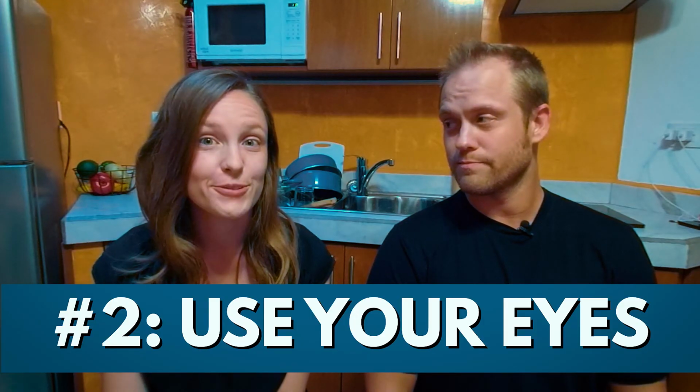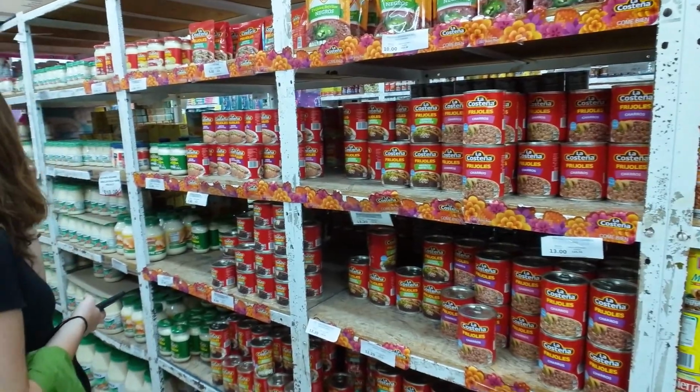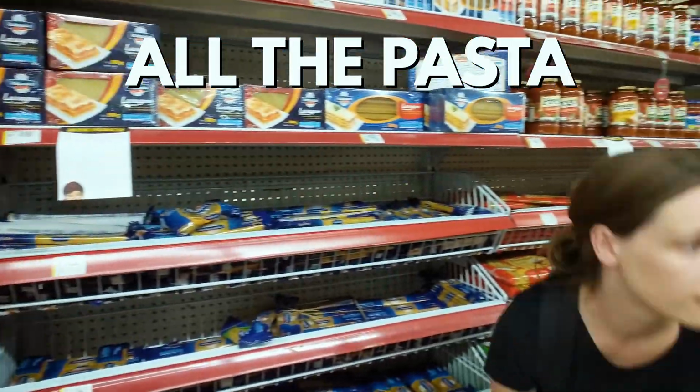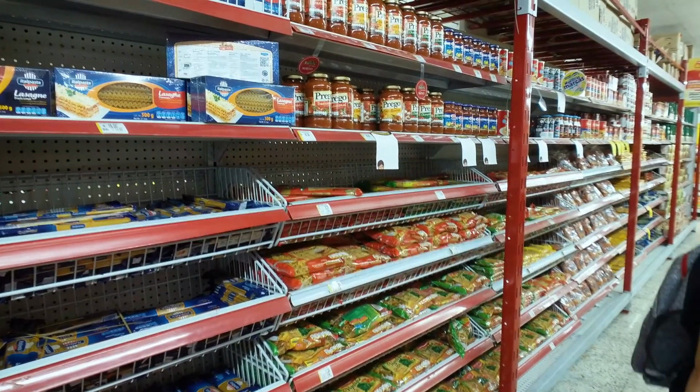Number 2, use your eyes. Food is clearly marked pretty much everywhere in the world, but if the local language isn't your skill set, you should make a habit of closely inspecting packages and produce before making a purchase. Some produce might look a little different than you're used to, and that's okay.